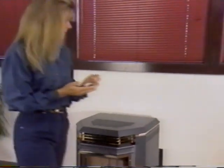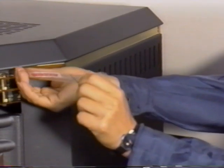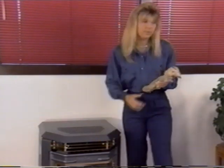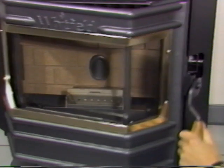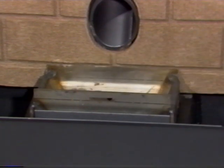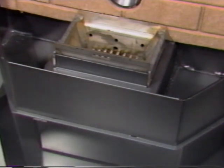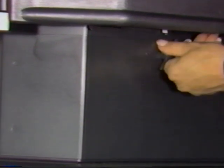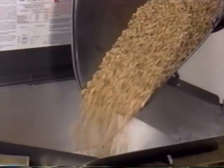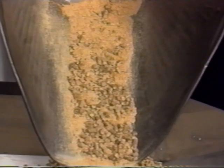Before lighting your stove for the first time, be certain that all protective film is removed from the brass trim, and all contents are removed from the hopper. Check the burn grate for proper seating. Ensure that both the left and right ash release slide plates are fully closed and the pedestal ash pan is sealed tight. And pour fuel pellets into the hopper. Avoid including excessive fines, the sawdust at the bottom of the container, as these may affect proper operation.